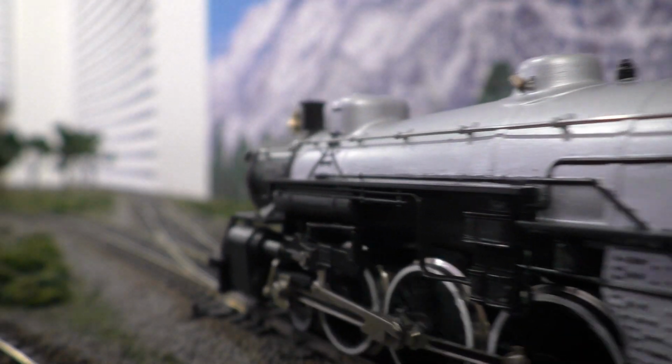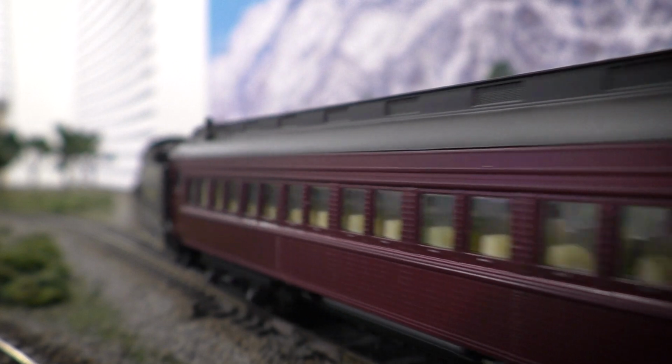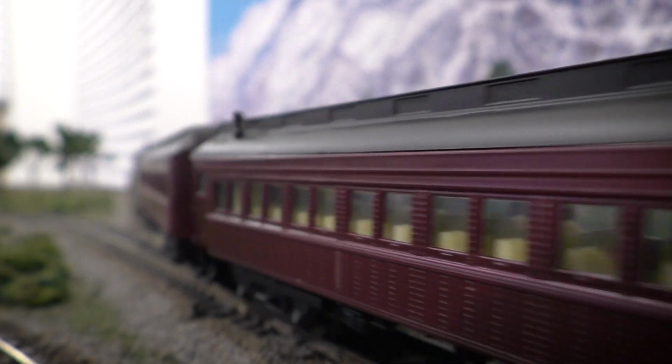That said, people do charge too much for them sometimes, especially on eBay, but if you find a good deal, I'd say under 70 or 80 bucks, I highly recommend grabbing one, since they won't be around forever.